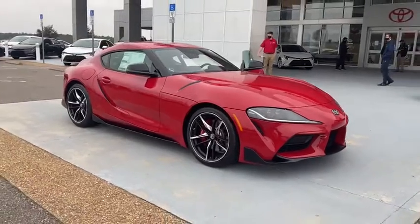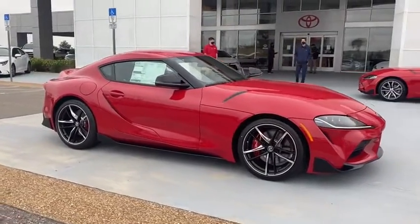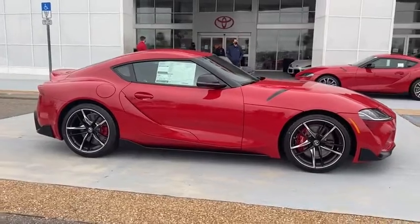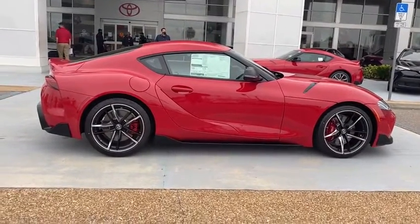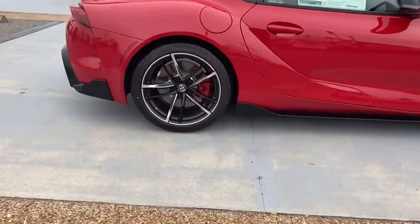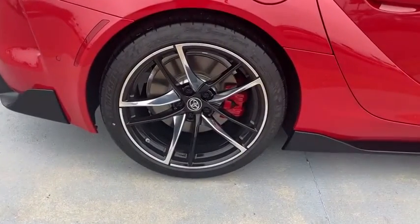Stop by and take a look at 2021 Toyota GR Supra. The Toyota GR Supra combines design, performance, and safety. Heads will turn as you cruise down the street in this sports coupe. Here are some of this vehicle's great options.